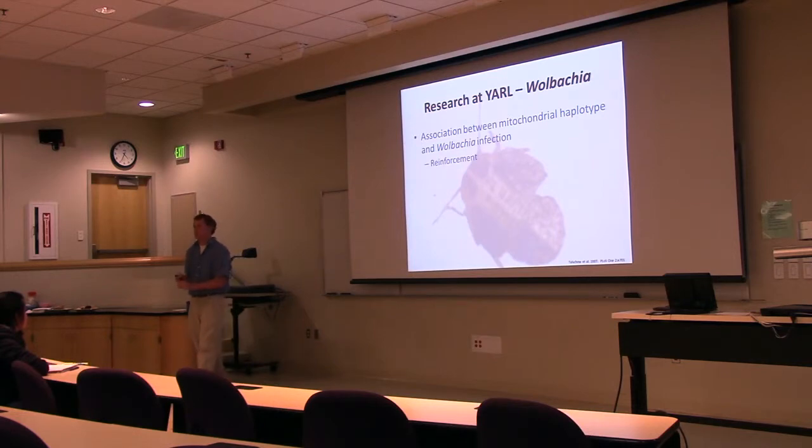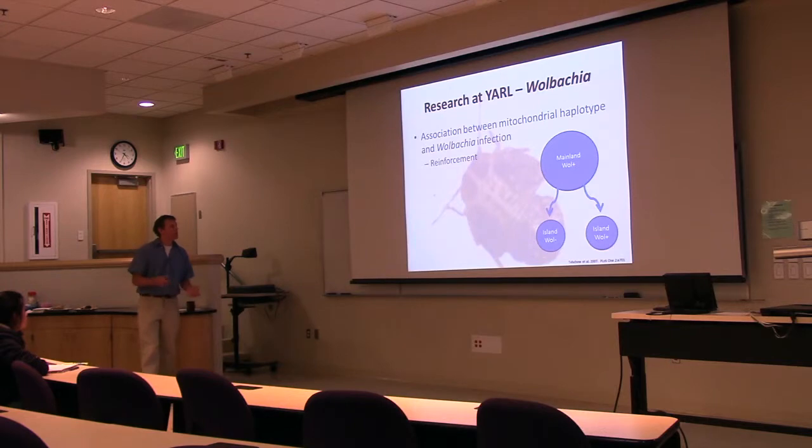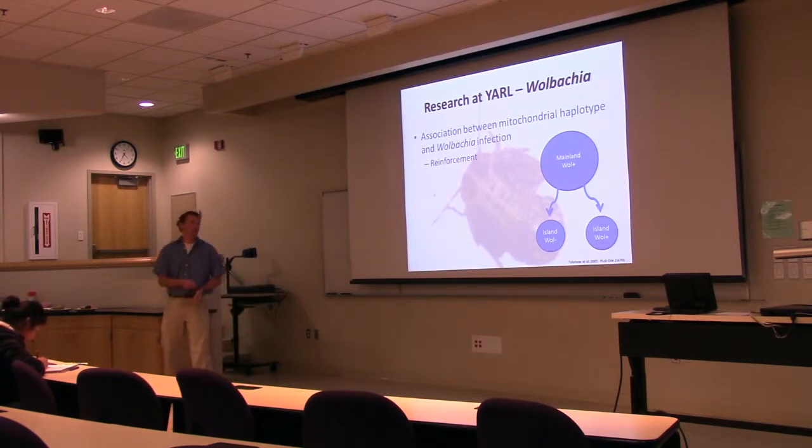Another reason why this association between the mitochondrial haplotype and Wolbachia infection might exist is a process of reinforcement. So this is all theoretical studies, theoretical models, and I don't even pretend to understand the math because I'm kind of math illiterate. But basically the gist of those models is that when you have a mainland population that is affected with Wolbachia, with individuals migrating to island populations, an island population that does not have Wolbachia can maintain its local adaptations, I guess, better than an island population that is infected with Wolbachia.